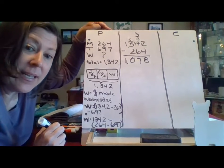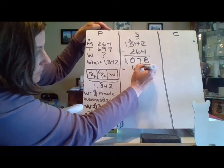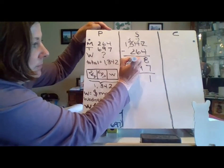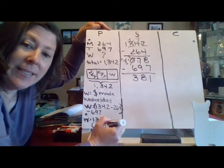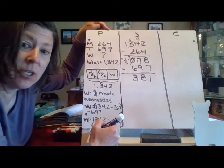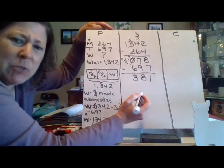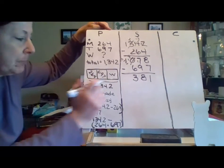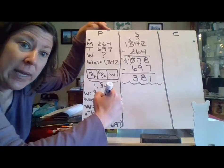And I get 1,078. Now I'm going to take away that 697. And I get $381. So that would mean that $381 was collected on Wednesday. And actually, I'm just going to do the other solve here. And for my check, I'm going to add all these parts together and see if I get my total. So maybe somebody else solved it differently, like the way I'm going to do now.